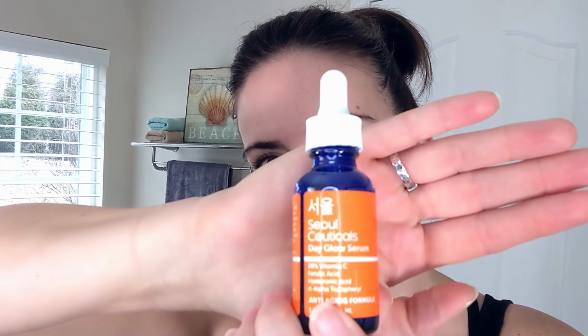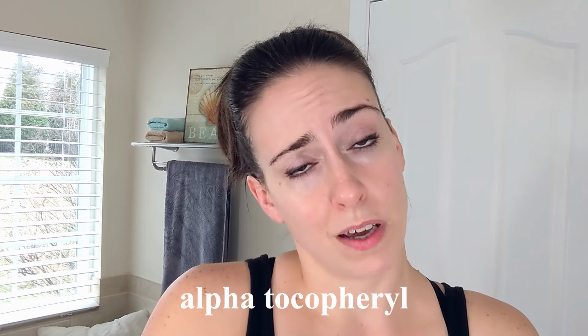First serum, the Seoul Ceuticals Day Glow Vitamin C. It actually also has ferulic acid, hyaluronic acid, and alpha tocopherol, I believe is how you pronounce that. The fact that this is vitamin C and hyaluronic acid, which is super moisturizing, I love this stuff. Now this one is a tad sticky right now because I just applied it, but the stickiness goes away before the next step. Basically, as soon as my skin soaks it in, it's already a little less sticky, which is fantastic.